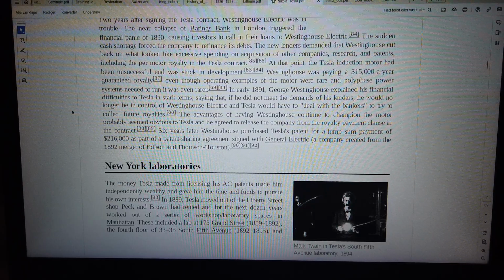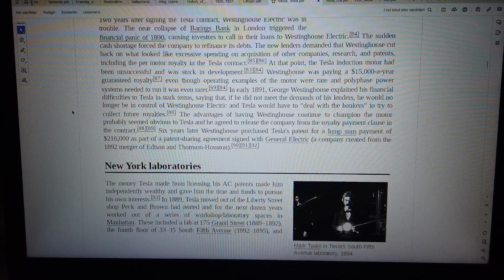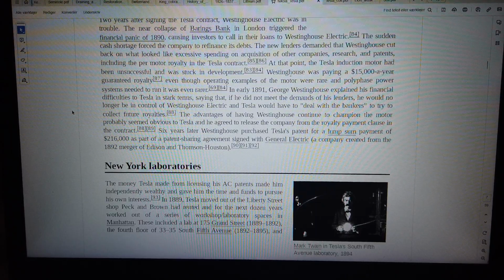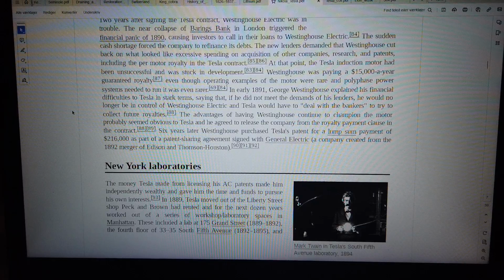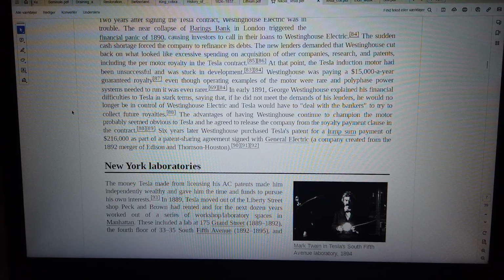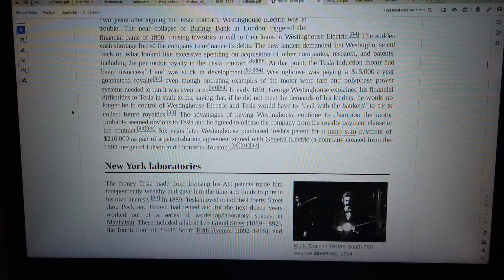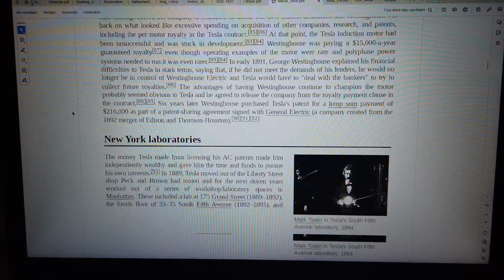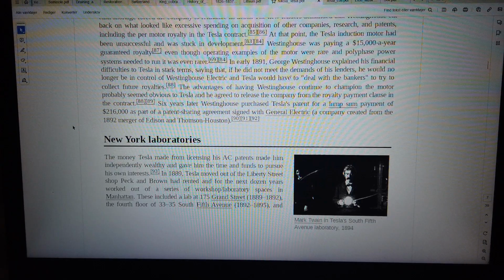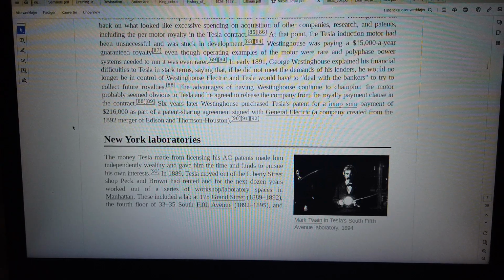Years later, Westinghouse purchased Tesla's patent for a lump sum payment of $216,000 as part of a patent sharing agreement signed with General Electric, a company created from the 1892 merger of Edison and Thomson-Houston. New York laboratories. Mark Twain in Tesla's South Fifth Avenue laboratory, 1894. The money Tesla made from licensing his AC patents made him independently wealthy and gave him the time and funds to pursue his own interests.